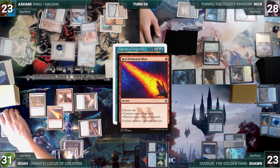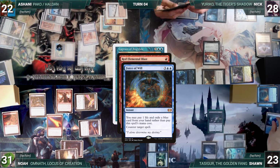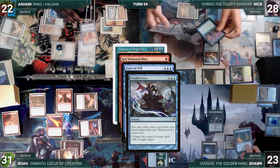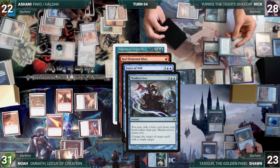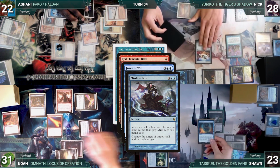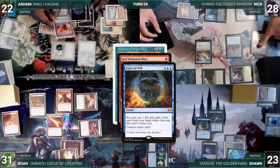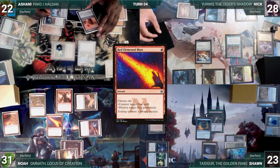In response, Ashani casts Force of Will from exile through Haldan, paying a life and exiling a blue card, targeting Red Blast, paying the Rhystic tax. In response, Nick casts Misdirection for its alternate cost, exiling a blue card, targeting Force of Will. Rhystic triggers, and Noah draws. With no other answers, Misdirection resolves, changing the target of Force of Will to Capture of Jingxiao. Then Force counters Capture, and Red Blast fizzles. With nothing else, Ashani ends his turn.